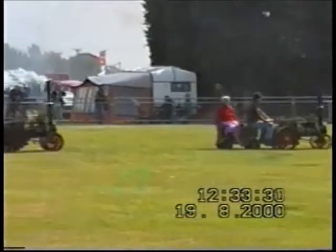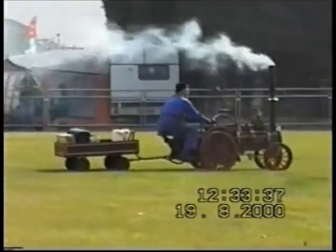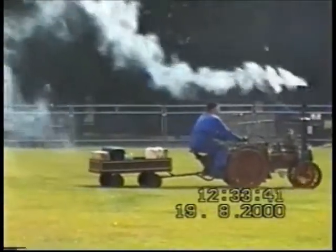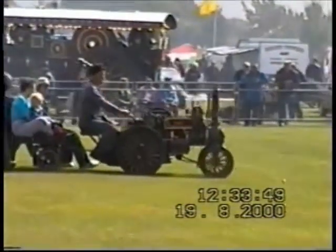This is a 4-inch scale Fowler road locomotive. It was built by John over 7 years, and he had a lot of swarf from the milling, and that all went in the dustbin bags.